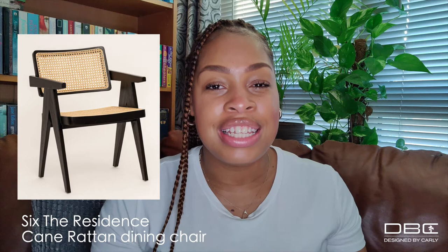Next item on my list is a chair. Just the chair is buff. Okay, so the chair is by Six the Residence, and it is the rattan dining chair.